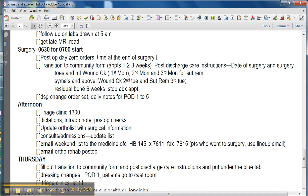We also need to do the transition to community form for the appointments for the first 3 Mondays for people with 2 feet after surgery, and for the second and third weeks for the Symes and above patients. We also need to do our part for the post-discharge care instructions, and Rafat will help you with these things on Wednesday morning. So I'm going to stop here and I'll pick up with Wednesday afternoon.